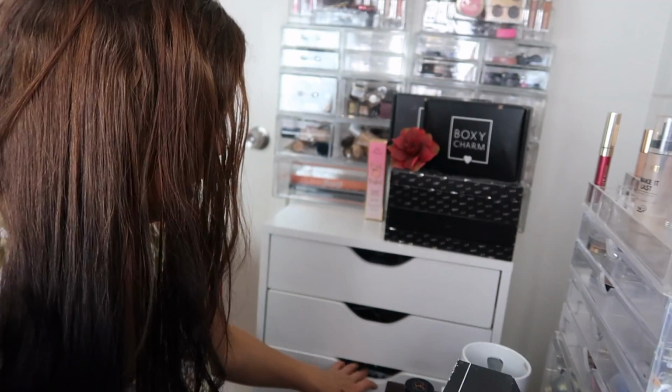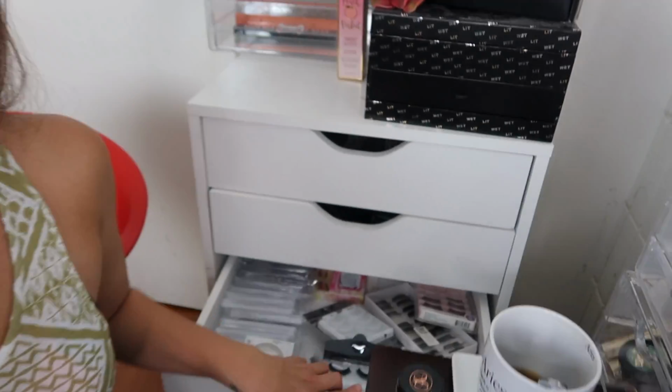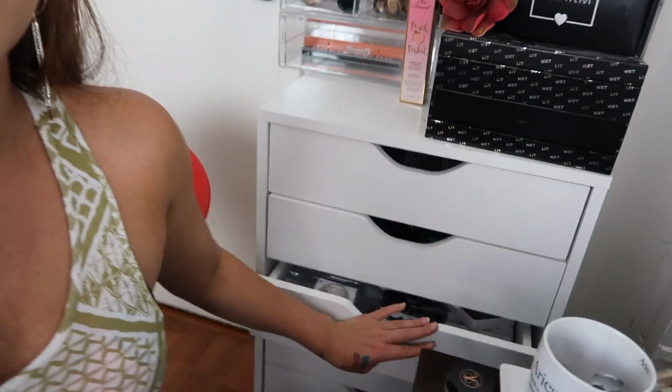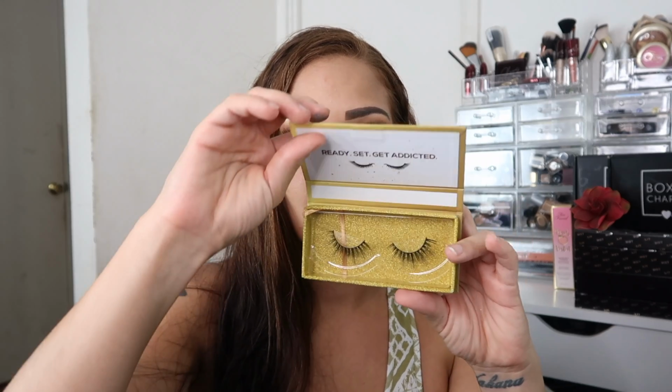So first thing I got is lashes. If you guys have not seen my lash drawer, that's not it. It's like, I got some stuff going on in there, just saying. It's called Lashaholic. Oh, they're just like short, wispy. So they're like multiple length. Some are short, some are long. They're just wispy. It said ready, set, get addicted. But that's Lashaholic lashes. Still something to try on.